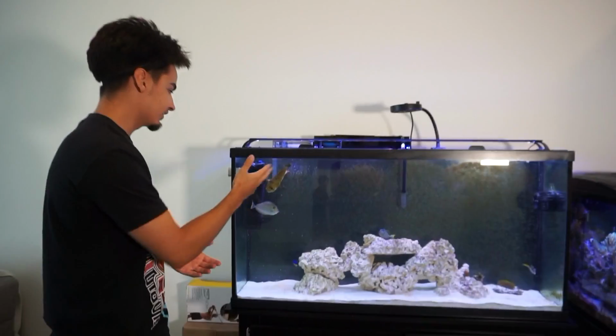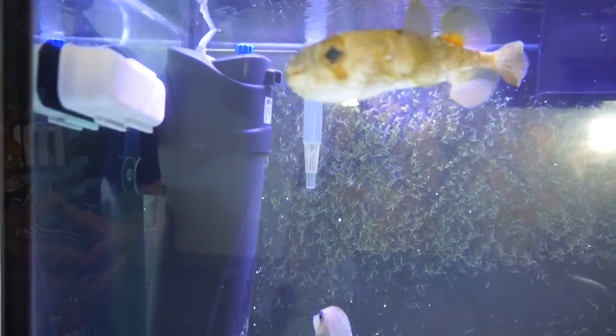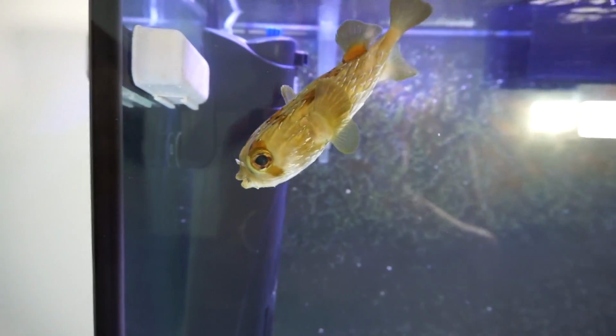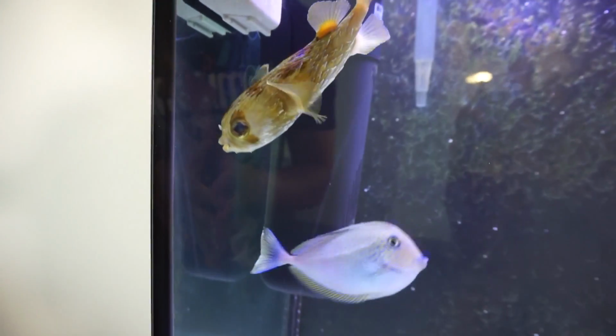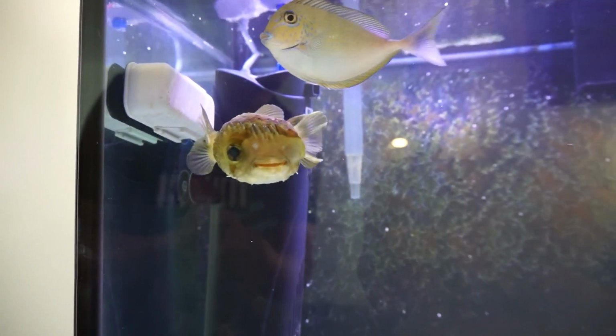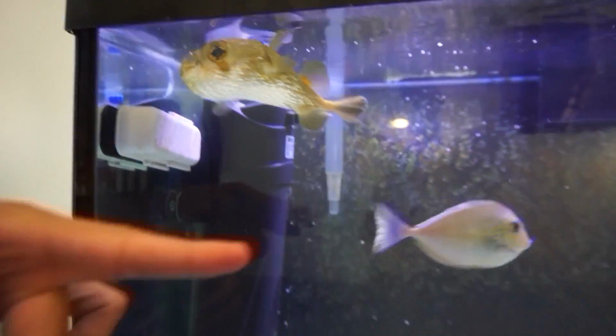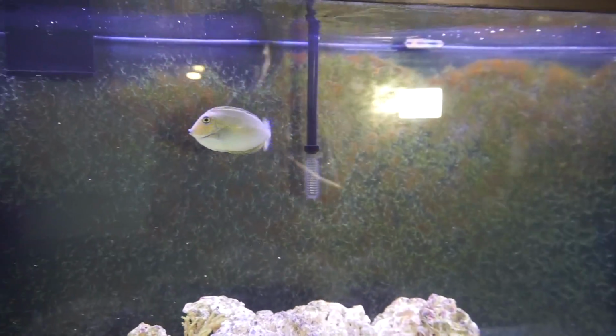So my dream fish has now been in here for 2 weeks, and just take a look at him. He's doing really, really well. You can see him next to the Vlaminghi, and obviously the porcupine is bigger than the Vlaminghi. His fins make him look a little bit bigger, but he definitely is bigger than the Vlaminghi. As you can see, all the fish are doing well. Look at the Vlaminghi, obviously you just saw him, he's doing well.